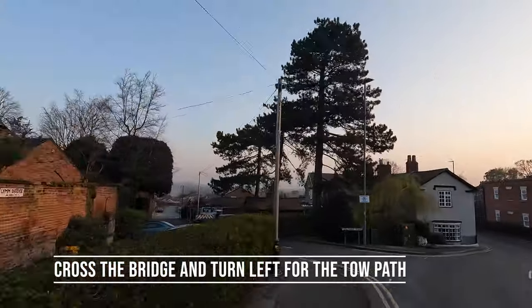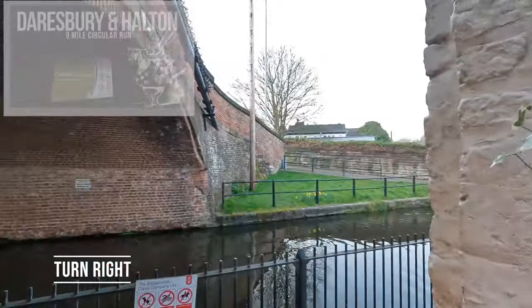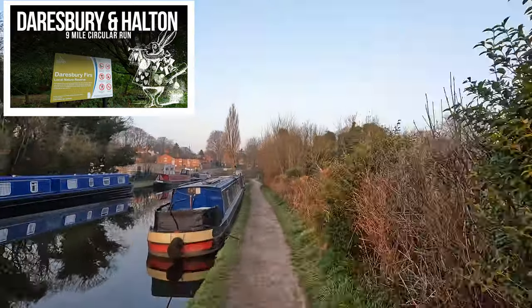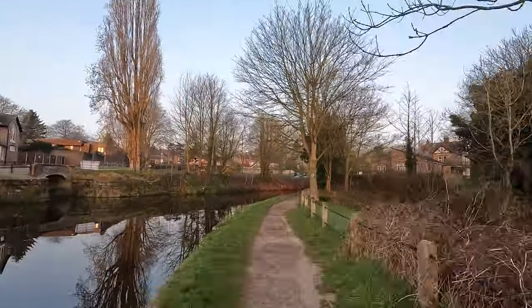Okay, we've reached the Bridgewater Canal. You may remember we've run a section of the Bridgewater Canal further down before, down near Runcorn. So yeah, it was very useful for transferring coal back in the day. Now it's just a lovely, peaceful place for a walk or a run.